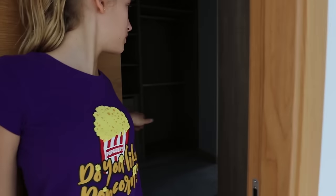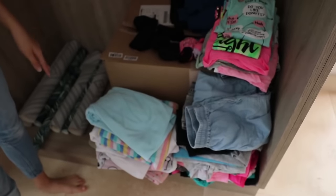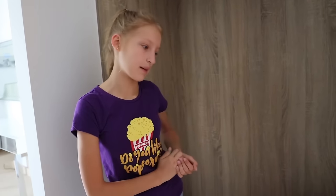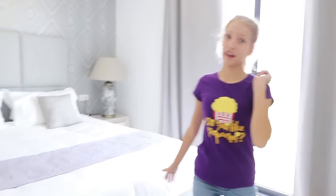There's like nothing in here. No one has ever slept here except one time. Some guests slept here, but that's it. Right here, we have a box full of old clothes that do not fit us anymore, and we give it away to our cousins because they might like them. And this is the bedroom part of the guest room. We're actually gonna have guests tomorrow, so it's gonna be inhabited tomorrow.